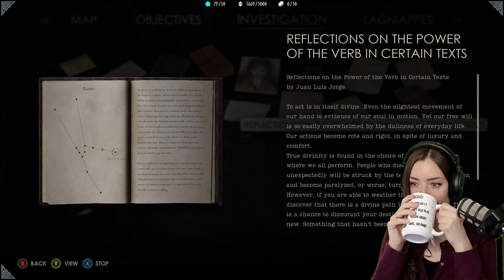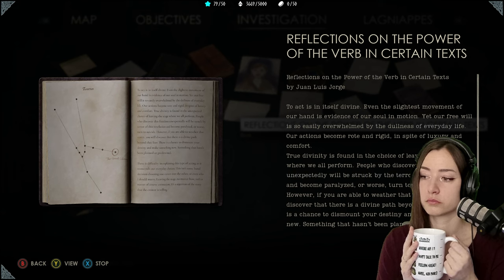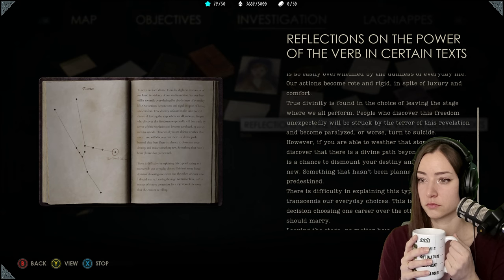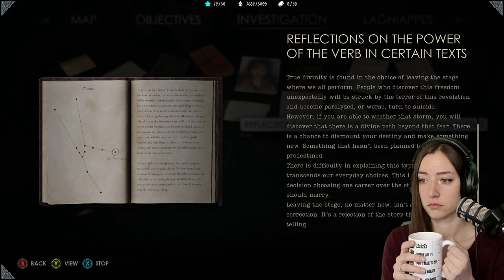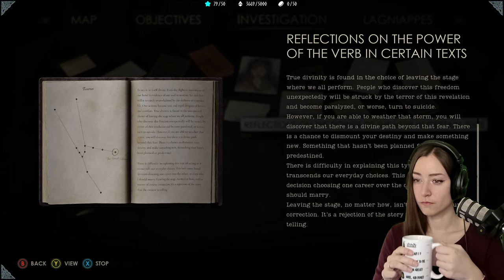To act is in itself divine. Even the slightest movement of our hand is evidence of our soul in motion. Yet our free will is so easily overwhelmed by the dullness of everyday life. Our actions become rote and rigid in spite of luxury and comfort. True divinity is found in the choice of leaving the stage where we all perform. People who discover this freedom unexpectedly will be struck by the terror of this revelation and become paralyzed, or worse, turn to suicide. However, if you are able to weather that storm, you will discover that there is a divine path beyond that fear. There is a chance to dismount your destiny and make something new.